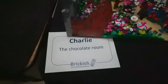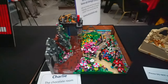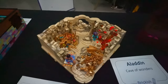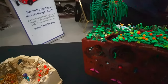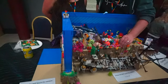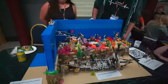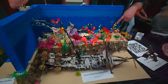Charlie and the Chocolate Factory. It's Aladdin. And then Alice down the rabbit hole. Wow. Water. It's okay. It's a shipwreck down at the bottom of the ocean. Scuba divers. This is so beautiful. It's a coral reef.